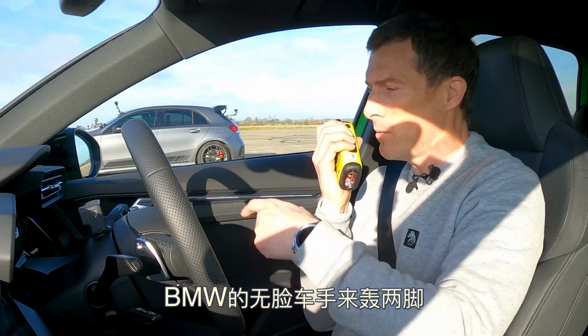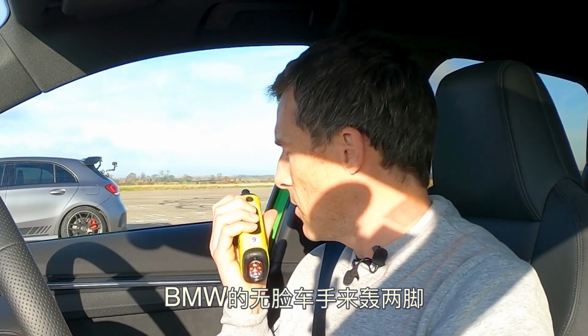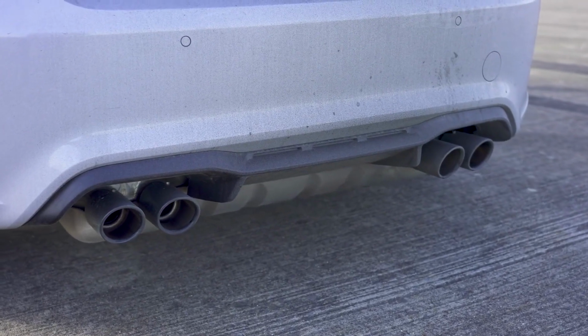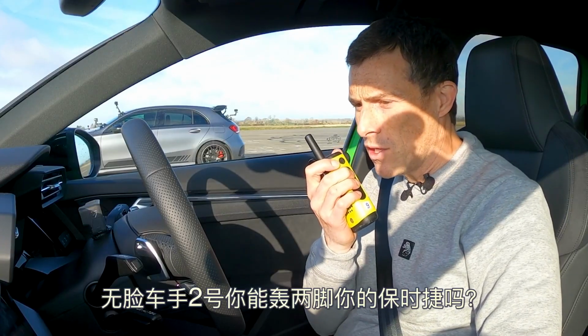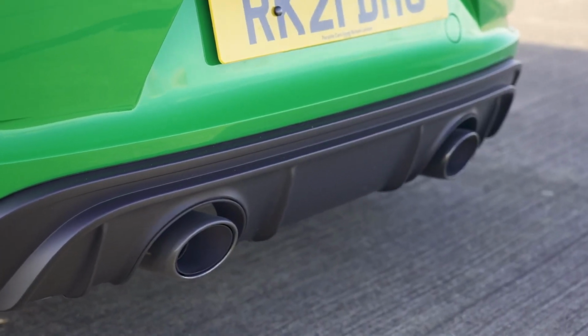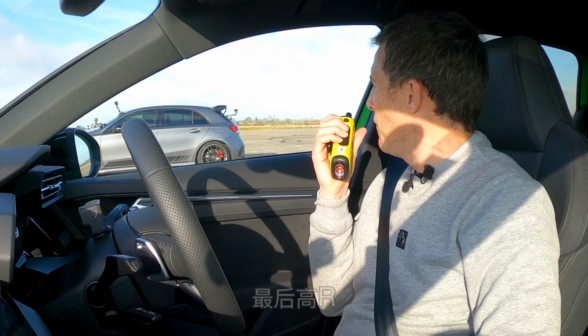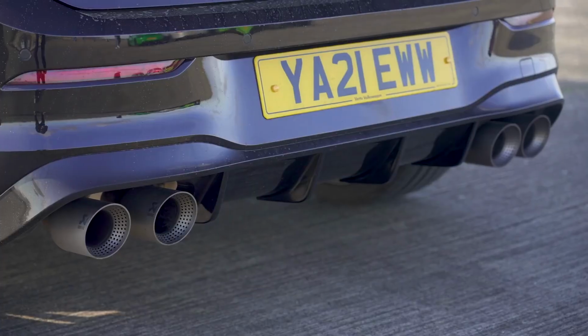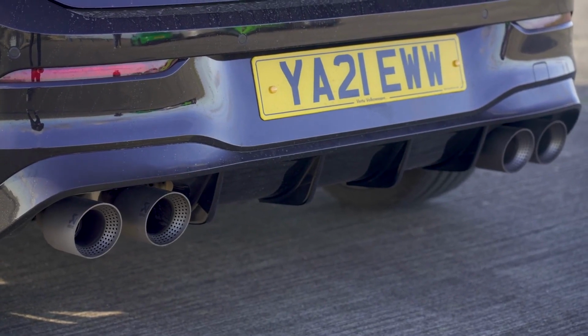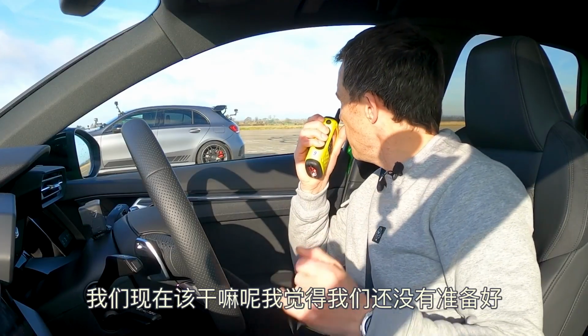Let's see if the BMW sounds better. Rev up the BMW, Faceless Racing Driver. Faceless Racing Driver number 2, can you rev up your Porsche, please? And finally, VW Golf R.